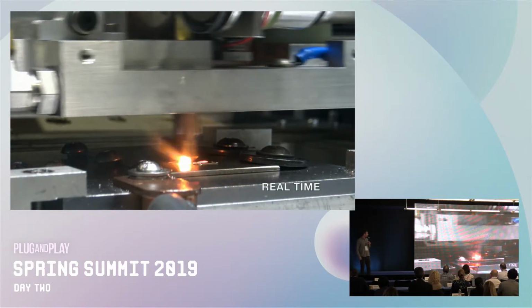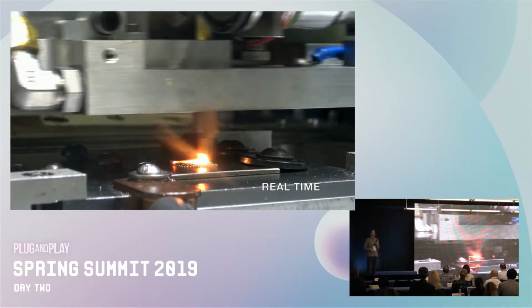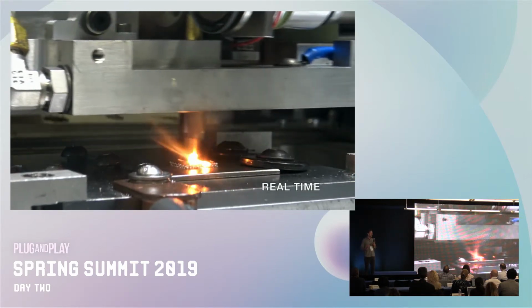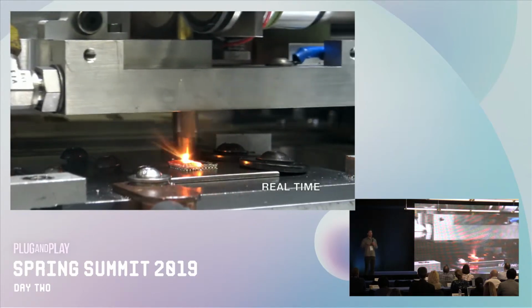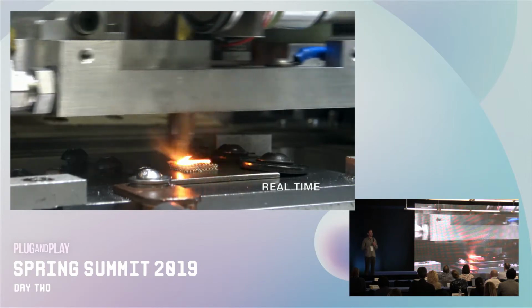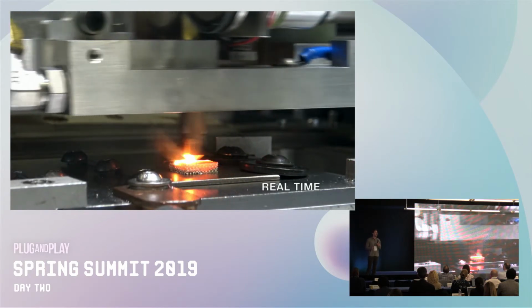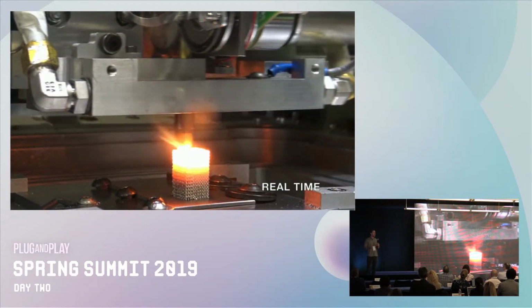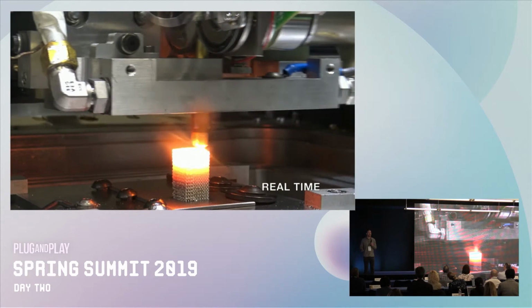Joule Printing solves these challenges by using off-the-shelf welding wire, which is great because it's low cost, it's ubiquitous, you can find it in virtually any metal. We touch that wire to the print plate like you see in the video, and then we push high current electricity through the wire, melting the tip of the wire into a bead of metal that we build up a complex part in. The physics is resistive heating. It's just like a coil in a toaster.